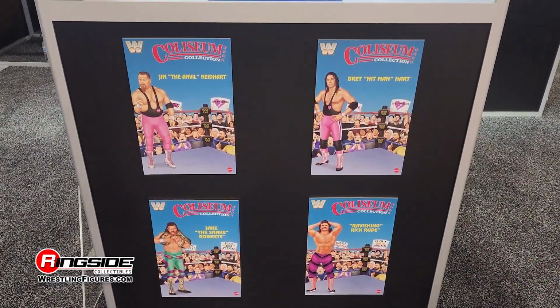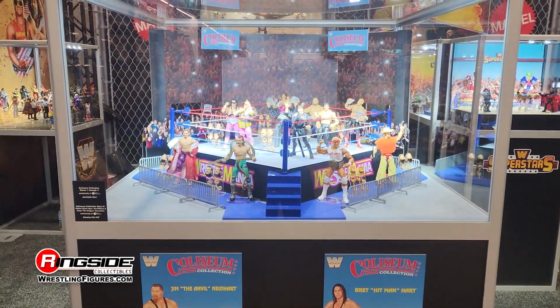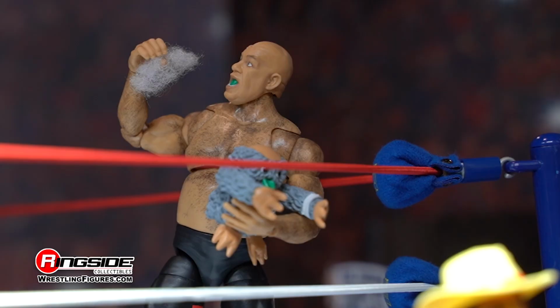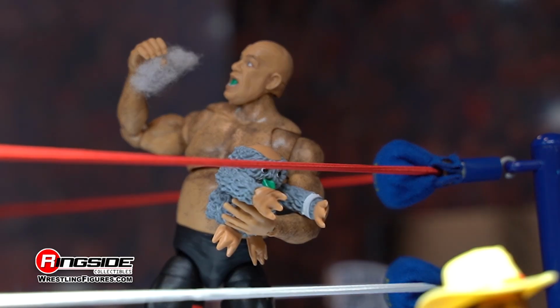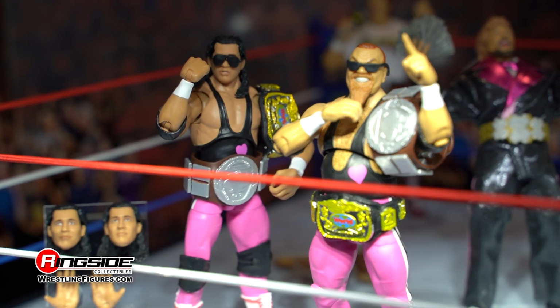All right. Now here is the Coliseum Collection, which is a Mattel Creations exclusive, right? Yes. So tell us about this, what's becoming an amazing line. There are already so many figures that have been very popular for people here. Tell us about some of the new stuff. Sure. Shipping now or around this time is the Hart Foundation 2-pack, which you can see here, which includes Jim the Anvil Neidhart and Bret the Hitman Hart. And they both come with gear that is a tribute to the big rubber versions from back in the day. Sure.